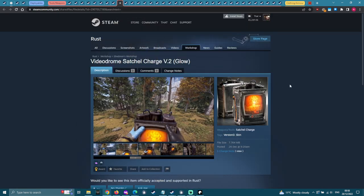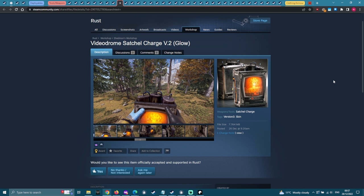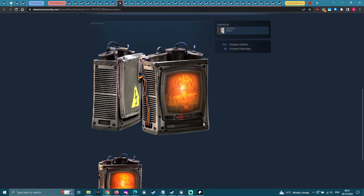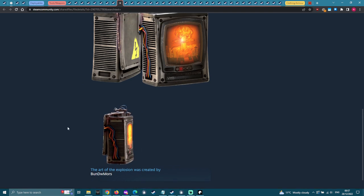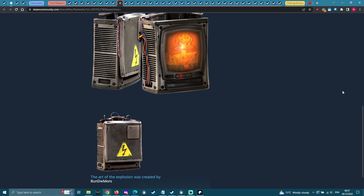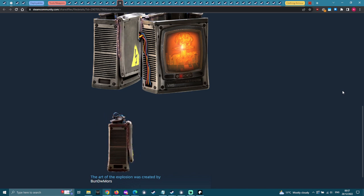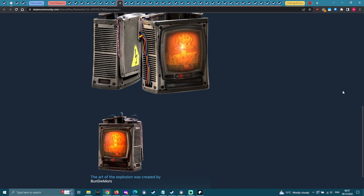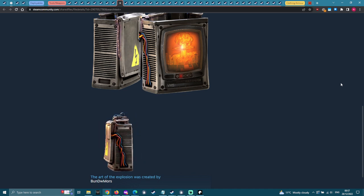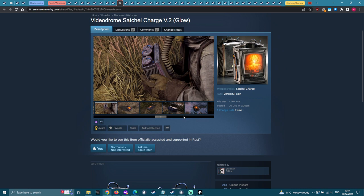Now we're going to talk about the Videodrome Satchel Charge. This is a version 2, it glows in the dark, and it's made by Shedmon. Ooh. It rotates, gentlemen! It rotates. Get a good look at that. It rotates. It's a television. Sorry about that. Now, can I get a good look of it in the dark? Here we are.